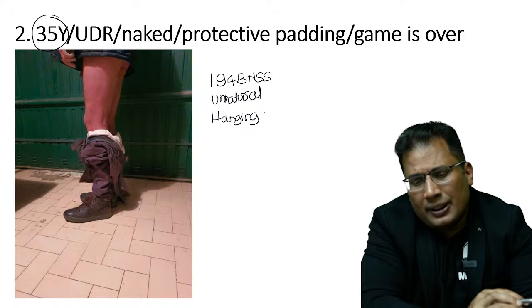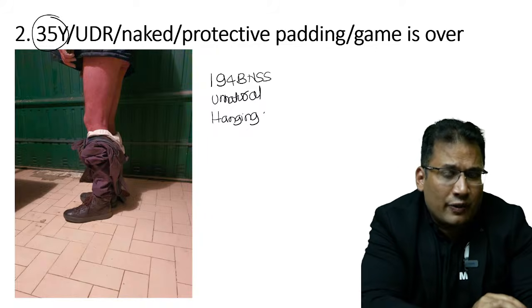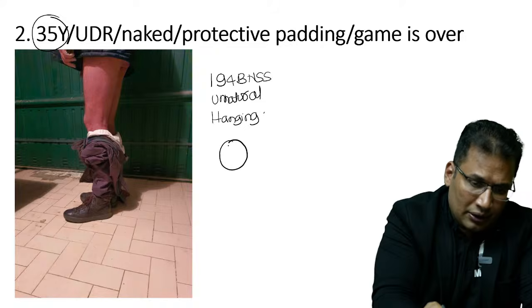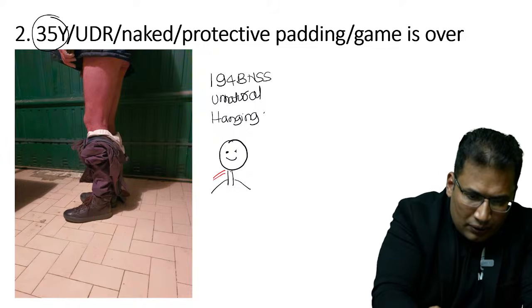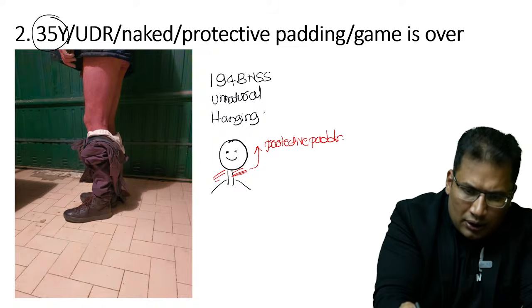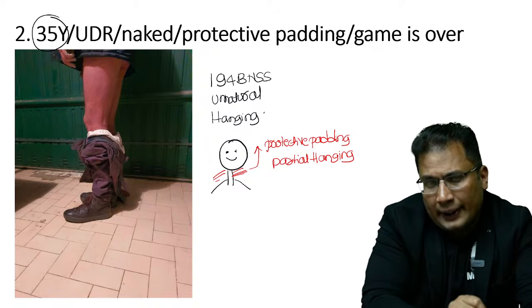During postmortem examination, what we found: no depression. Psychological autopsy shows some sexual perversion like transvestism, fetishism. Protective padding was there. For example, this is the neck. So around the neck, protective padding. So protective padding, partial hanging. So the part of the body touching the ground, that is known as partial hanging.